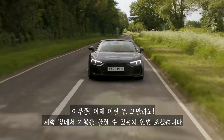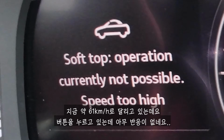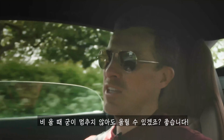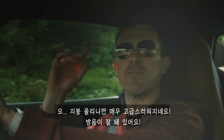Let's see what speed you can put the roof up at. So I'm driving along, 38, pressing the button, nothing. What speed does it need to go to? There we go. The roof is going up again. Means that you don't have to stop and pull over if it's raining. Lovely. Actually, it's quite refined with the roof up. It's got decent insulation.